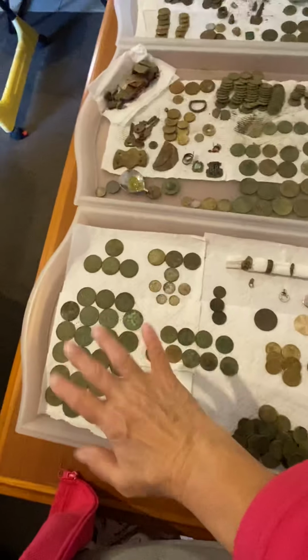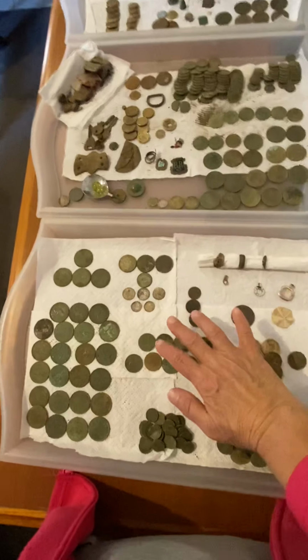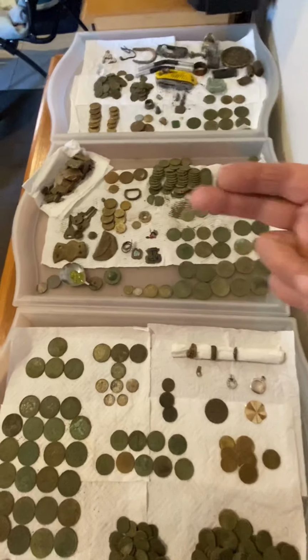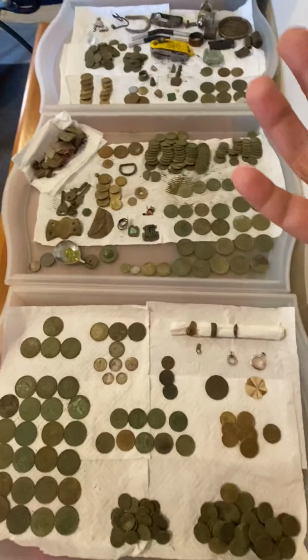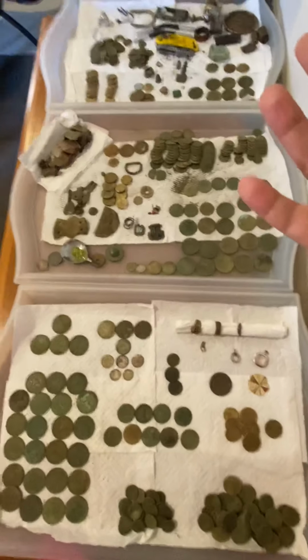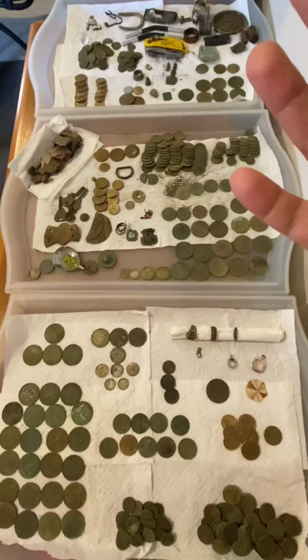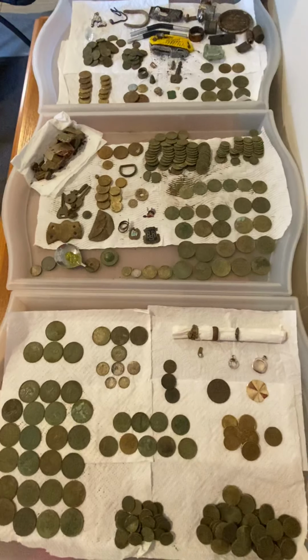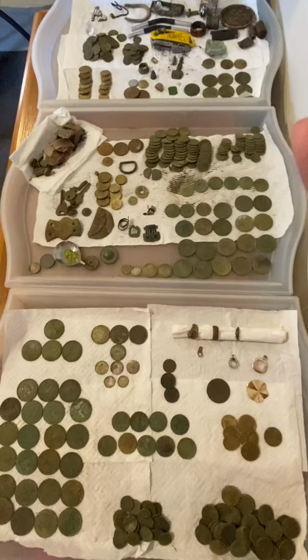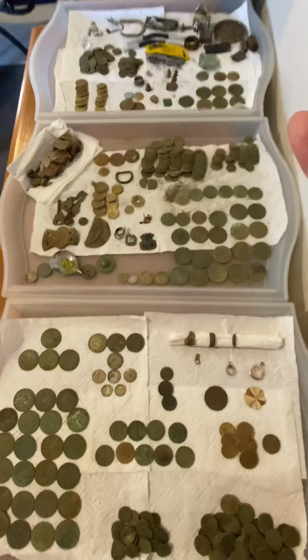This one I still kept sorted on this tray, but I hadn't got around to sorting the other 2 trays, and I wanted to show them all together because they are from the one park. Now, it's an inner Melbourne park, obviously never detected before, and most of these were around the edge of the park, not in the centre at all.